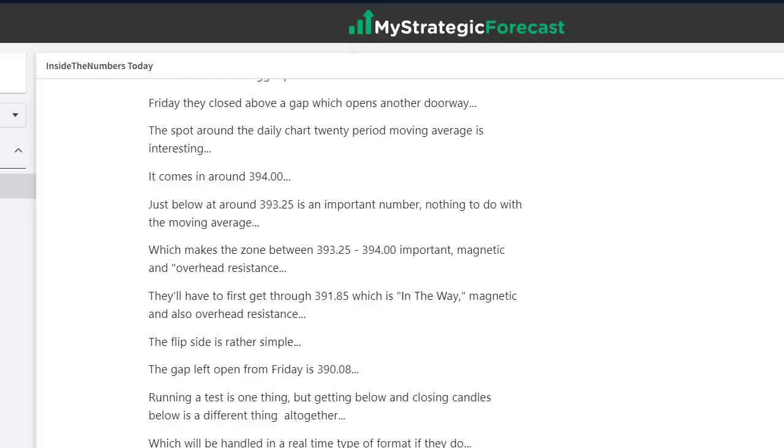Okay, fair enough. This is all at 0 dark 30. This is the morning layout. It's the morning schematic, the pre-market workout routine. The flip side was rather simple. The gap left open from Friday was 390.08. Write that down on a sticky note.